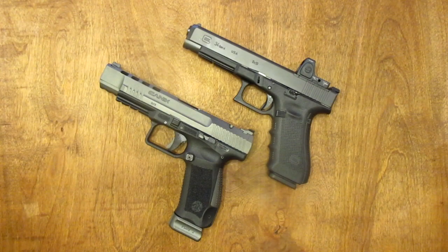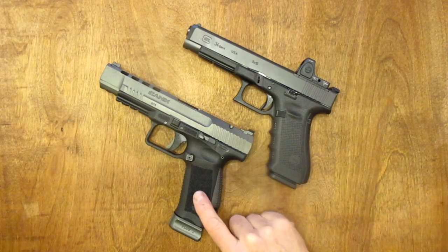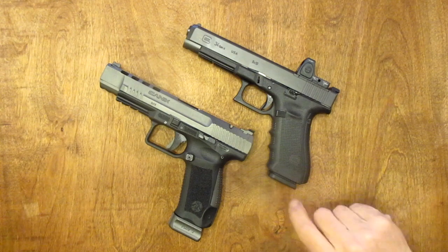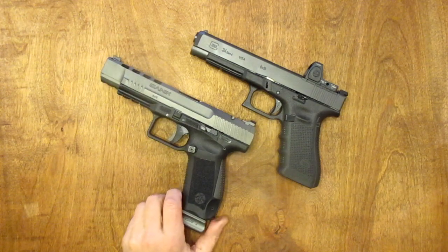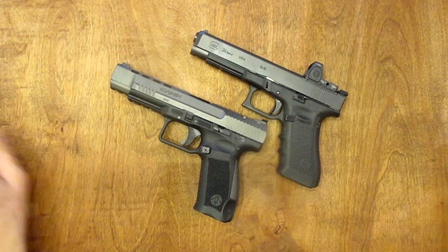Hello everyone, this video is to compare the Glock 34 Gen 4 versus the Canik TP9 SFx. Which one is a better value? The Glock 34 comes with two 17-round magazines. The Canik TP9 SFx comes with two 20-round magazines.